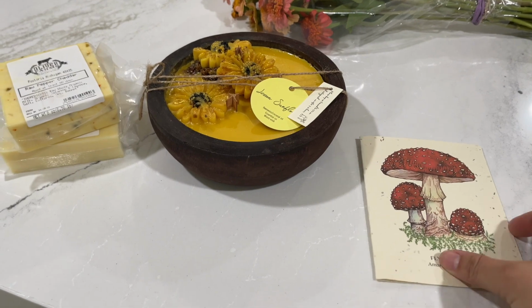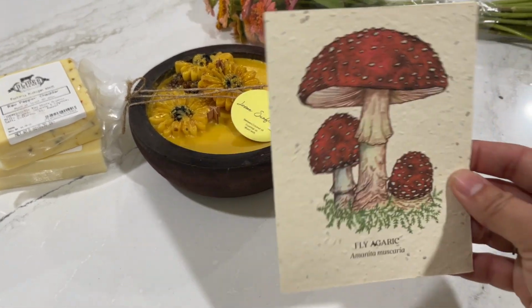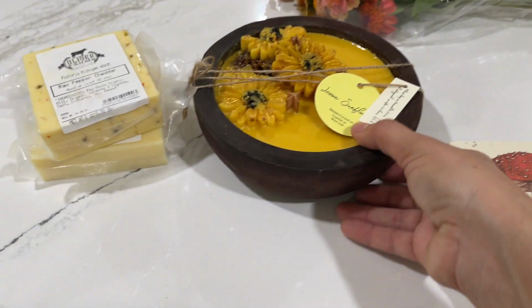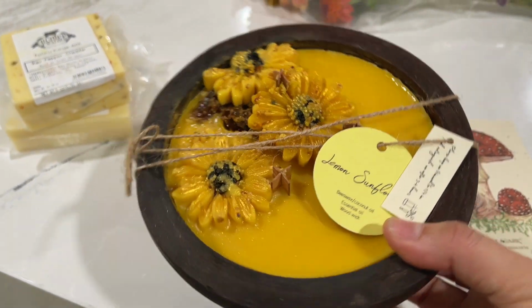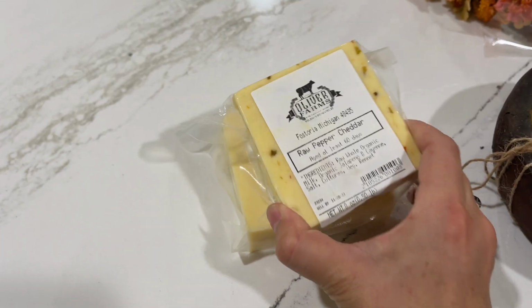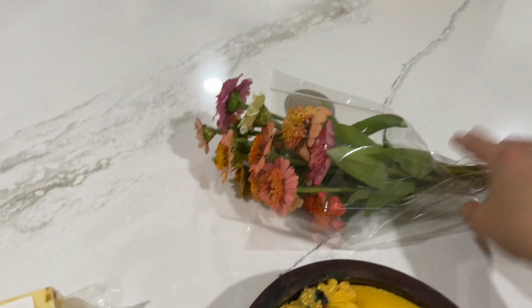Moving on to what we got at the farmer's market. Look how beautiful is this mushroom greeting card. I love it. I'm going to put it in one of those frames. I also got this huge beeswax candle. I love the sunflower detail on top. And then two cheeses, pepper jack and cheddar for my grilled cheese, and these beautiful zinnia flowers.